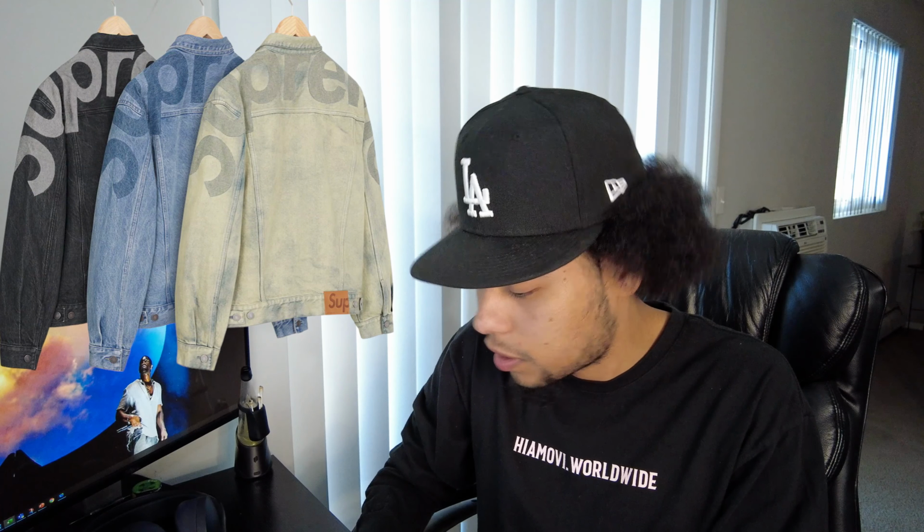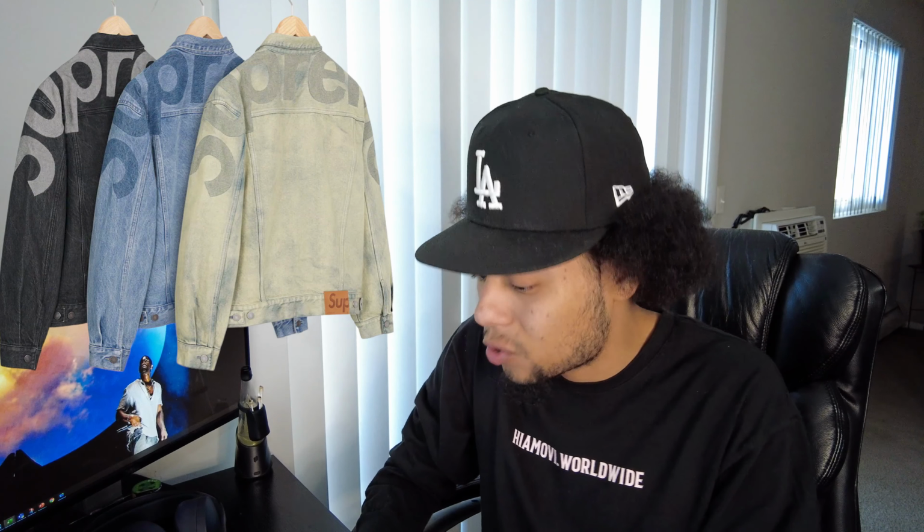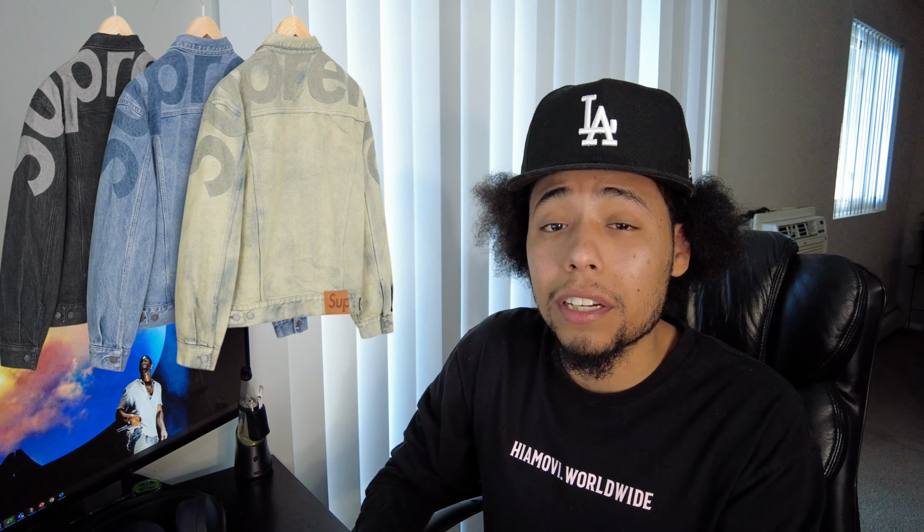That blue jacket would be tough, but the black jean jacket as well is super tough. I'll skip on the jean jacket if I get the pants. Now, if it's still a good price and I don't get the pants in my size, then I would get the jean jacket. The jean jacket's tough though. Let me know what you guys want so far. Let me know what you guys are going for down below as well. Don't be scared to comment down below and let me know what you're going for.